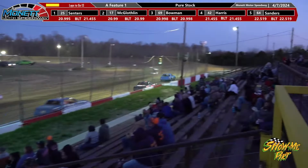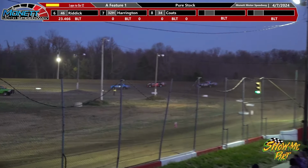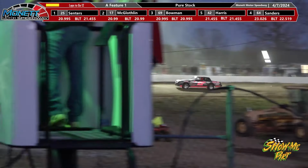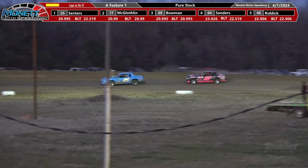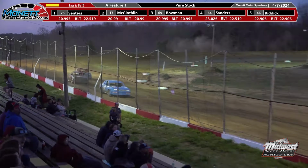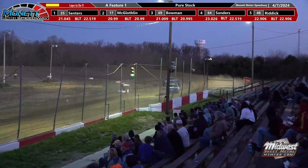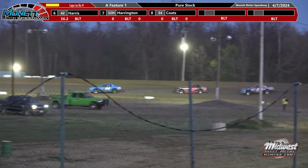in that second spot. Problems on the 42 machine as he goes down the backstretch. Hopefully he can get it pushed to the inside as he makes his way around and doesn't get in with the leaders here. Looks like a flat tire on the 42 machine. He's going to take it off. Good timing there for the 42. Hopefully he's able to get it back to the pits.